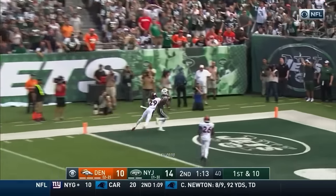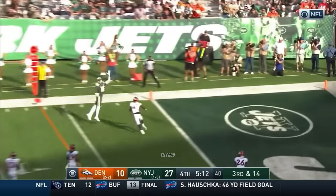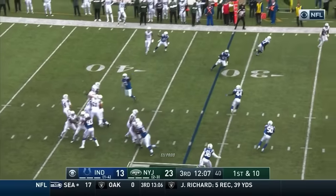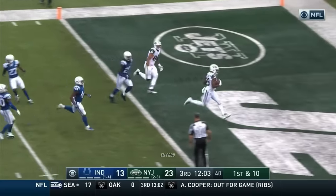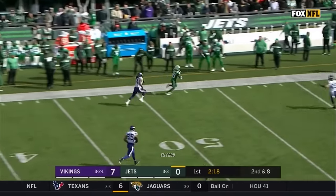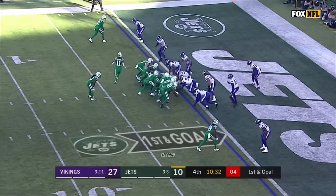Darnold throwing. Deep ball. Darnold slings it downfield. Juggle and a grab. Touchdown. Darnold wide open at the 15-yard line. 10, 5, touchdown. Second down and 8. Good protection. And the big ball is completed. No struggle. Darnold.